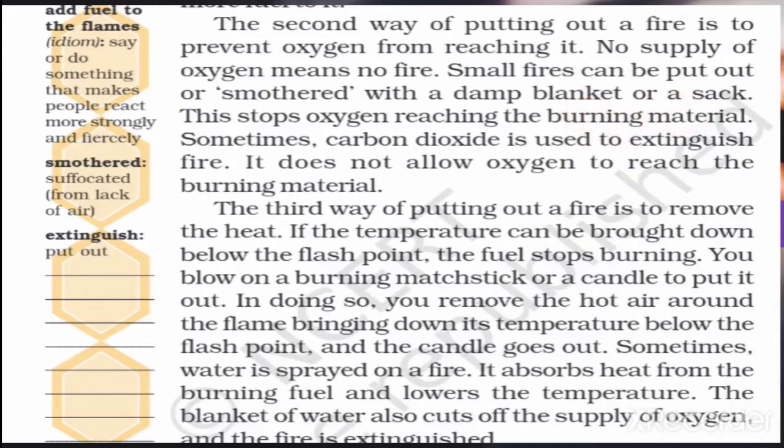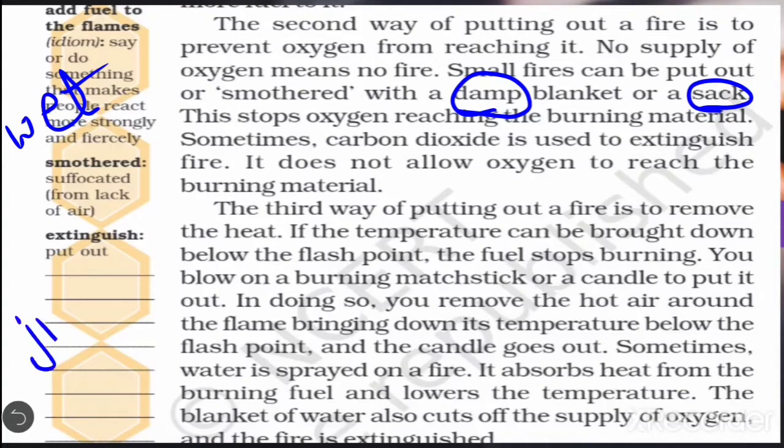Small fires can be put out or smothered. What is the meaning of smothered? Put out, bujha dena, with a damp blanket. Damp means wet. With a wet blanket or a sack. Sack means jute bag. This stops oxygen reaching the burning material.